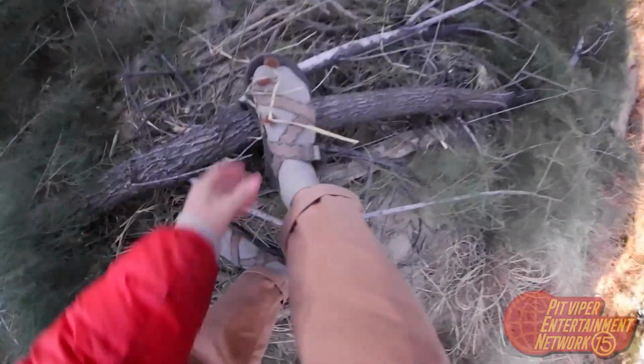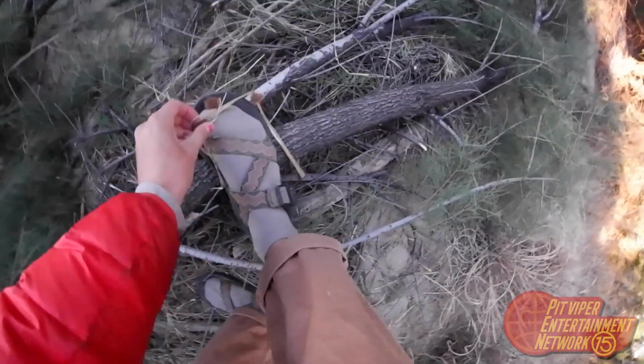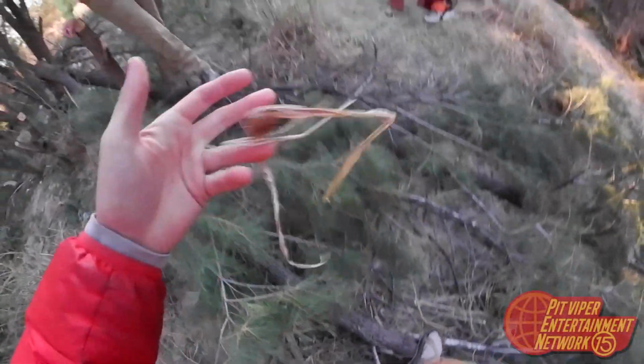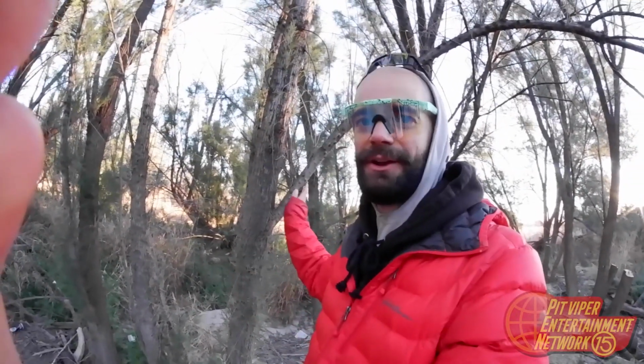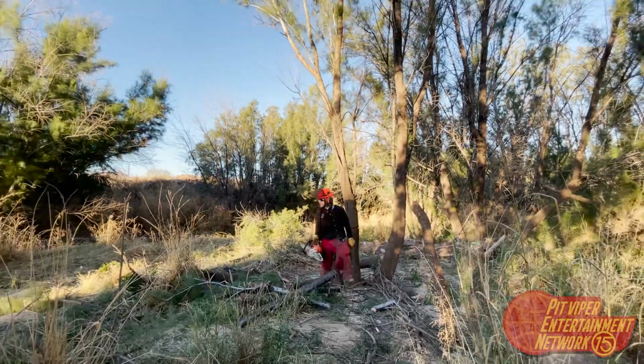Fuck! What the hell are these things? That's cockleburr. Oh, jeez. Hey, it got 'em. You're doing it. So these are trees, these are bad. We're cutting trees down today because trees are bad.